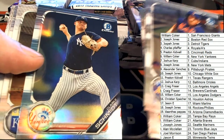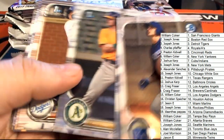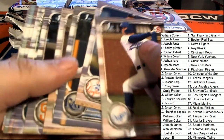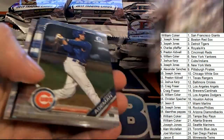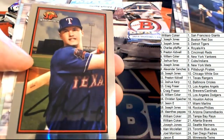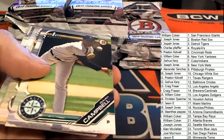Good luck, everybody, in Bowman Draft. I hope you hit something great. Nice Clark Schmidt. Nice Texas. Very nice one right there. Riley Green. Bowman Chrome.